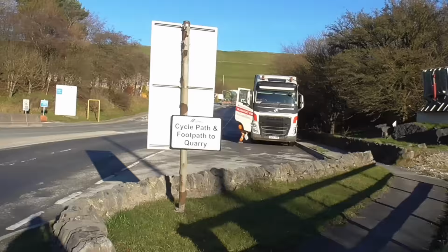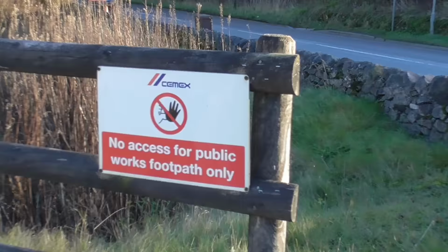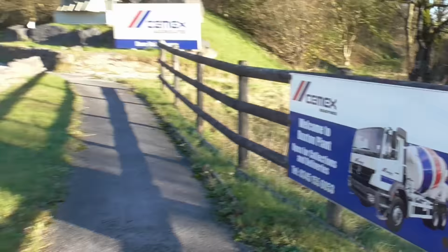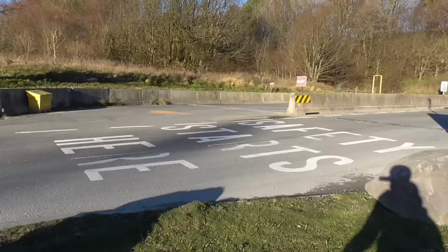And there's also a cycle path and footpath to the quarry. So what does that mean for us? Oh no, no access for public, a works footpath only. Buxton plant. So I did just see a gentleman over here looking at this stuff on the ground.